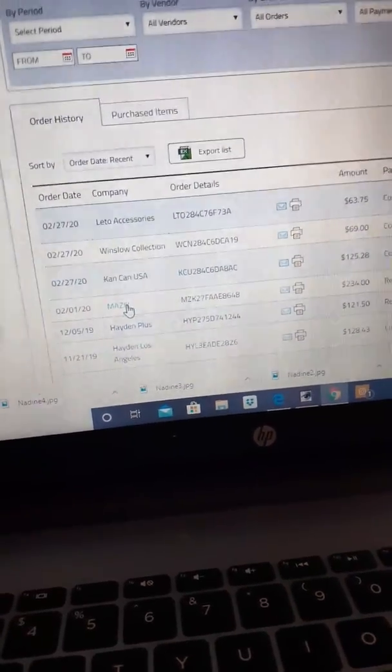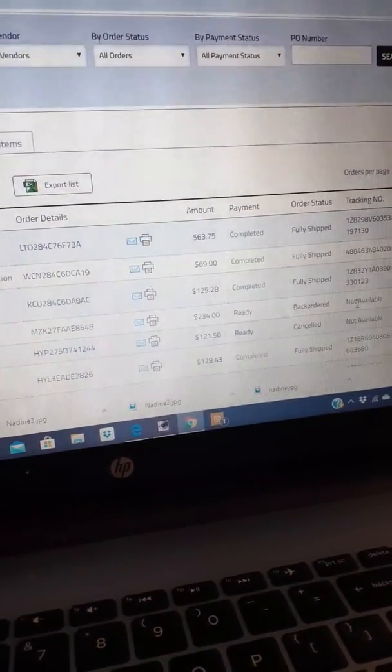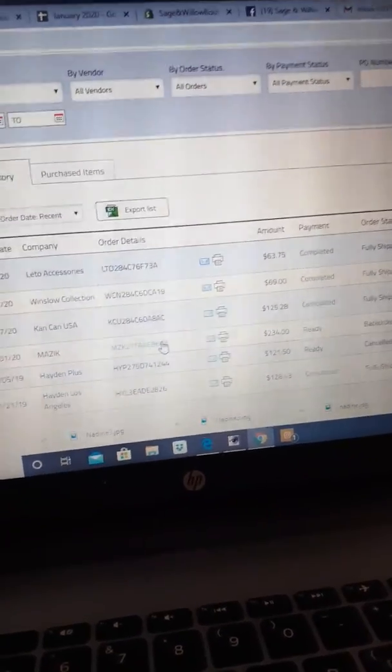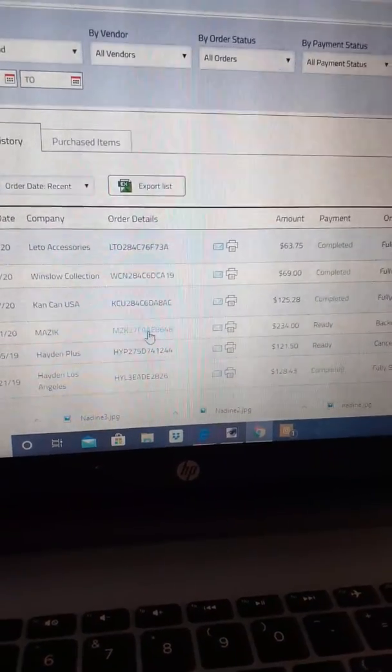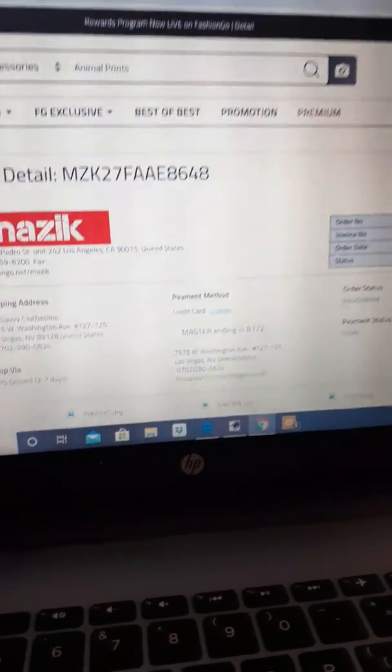So there is this one, Mazik. Okay, this is a Chinese supplier. And it said back ordered. And look, it still says back ordered, not available. It was supposed to be due in by the end of February 28th. And that's why I don't like to order a lot of back ordered stuff, because you're constantly updating and trying to find out what's going on with it.